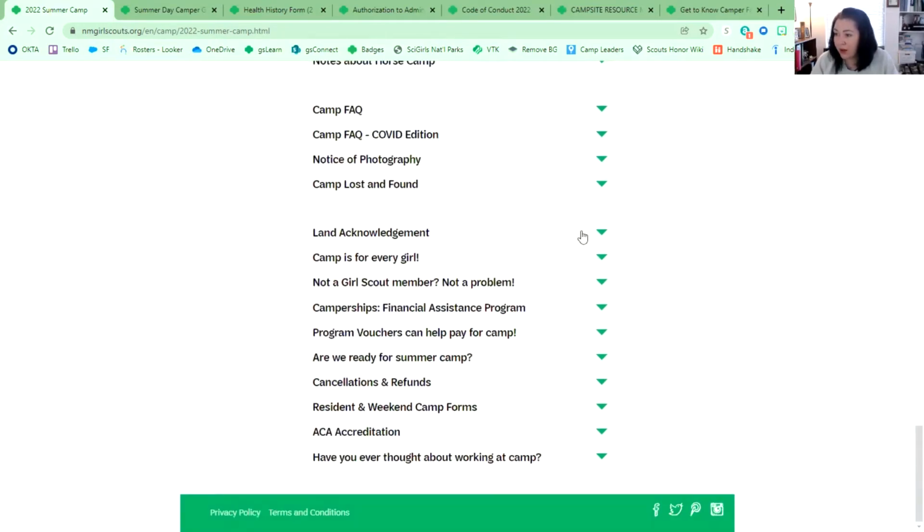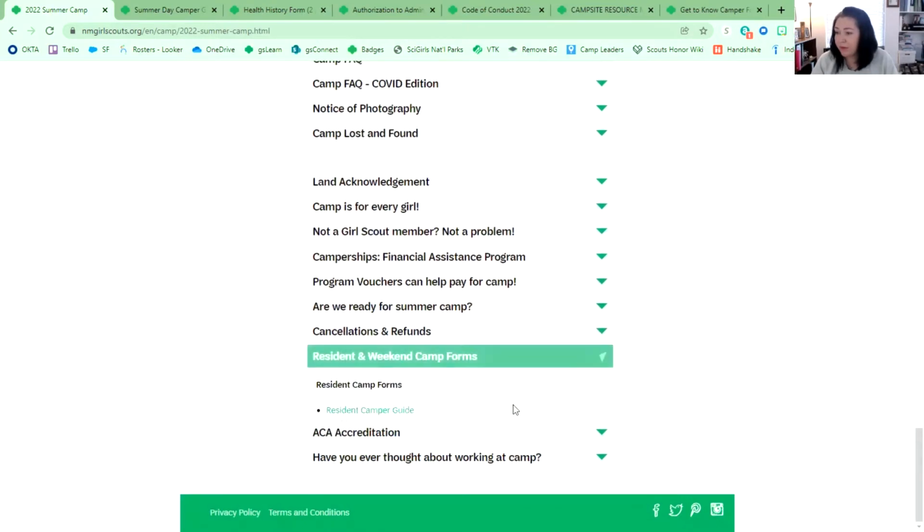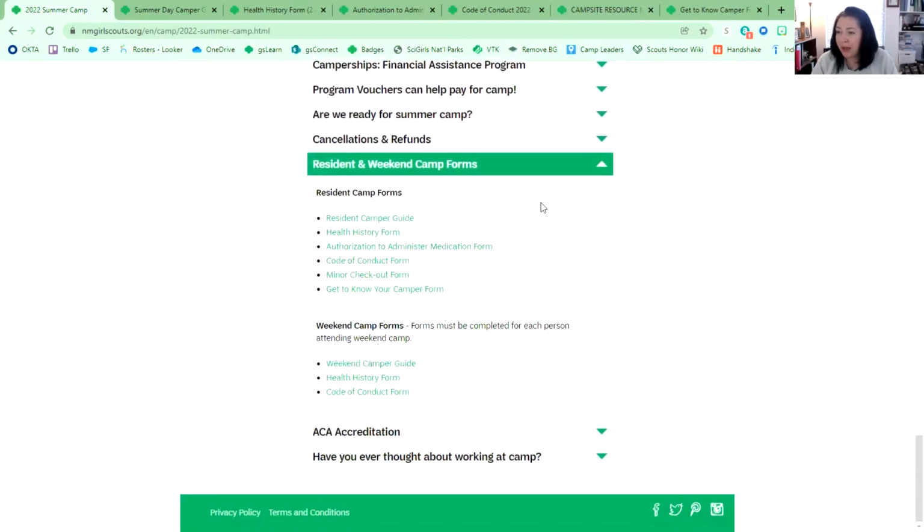If you scroll all the way down here, we've got resident and weekend camp forms. Open that up. And it gives you a little bulleted list of what is required. So like I said, for resident camp and day camp, it's the same forms. There's your guide that gives you all of your information. Make sure you read through that very thoroughly. Health history form, authorization to administer medication form. Again, vitamins and tinctures should still go on the authorization to administer medication form. Code of conduct, checkout form, and get to know your camper.